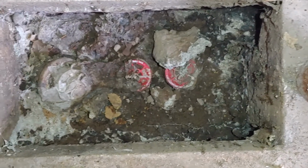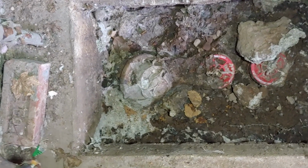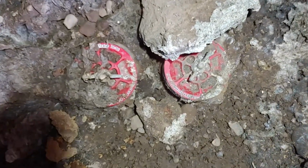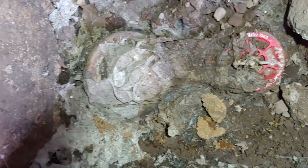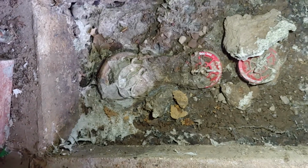Here we can see two newer red sewer line caps which indicate the old caps have been removed to access the sewer lines, so we know that work has been performed, most likely a jetting or a rooter service. Also, we can see some paper residue as well, which is also an indication of a sewer line problem.